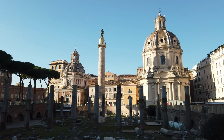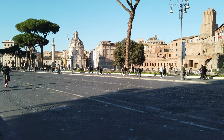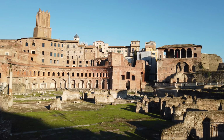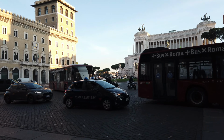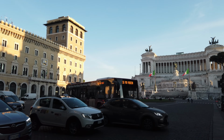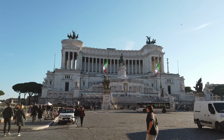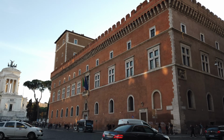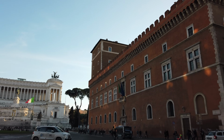After all those exciting tales of emperors, gladiators, and slaves, relax and unwind with a stroll along the magnificent Via dei Fori Imperiali, home to the impressive Trajan's Forum, among others. Via dei Fori Imperiali ends in Piazza Venezia, where the Vittoriano stands in all its glory. Often nicknamed the wedding cake or the typewriter, Romans either love it or hate it. At the nearby Palazzo Venezia, you can see the balcony from where Mussolini used to address the Italian people.